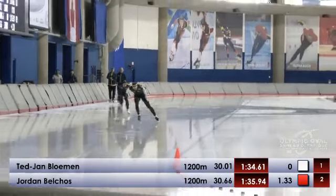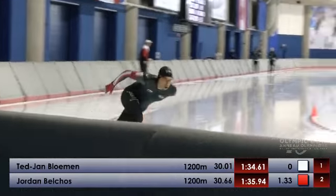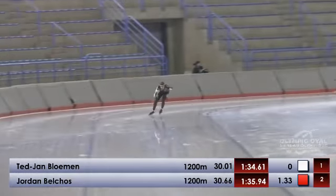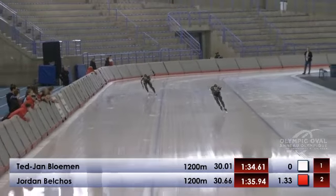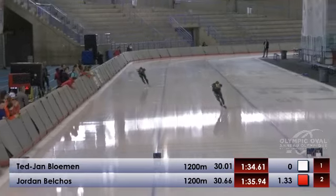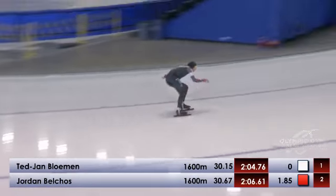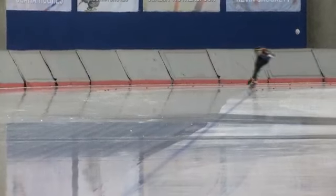So important in these 10,000 meters that these skaters find a groove. They have to find a pace that they can hit lap after lap like a metronome without even thinking about it, focusing all of their mental energy on their technique and their efficiency.